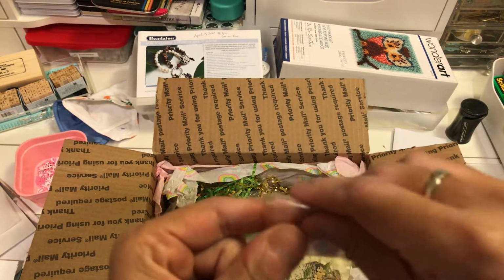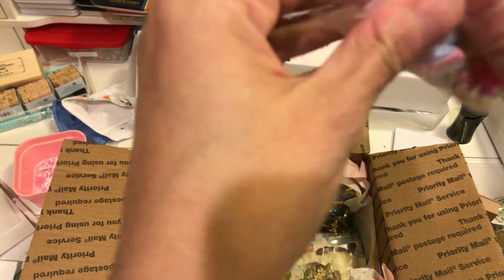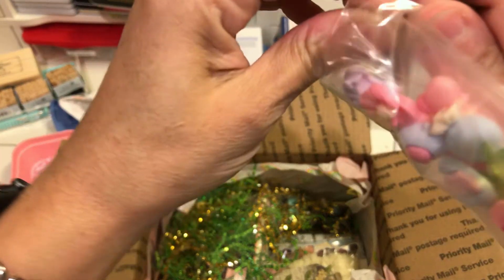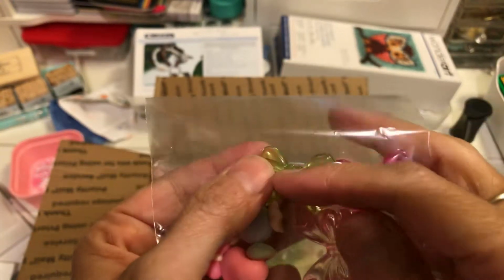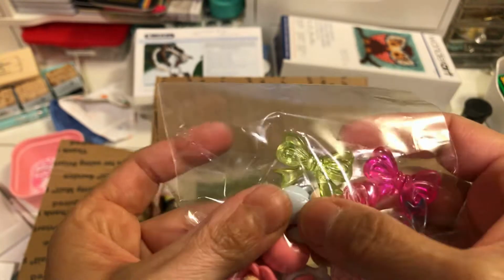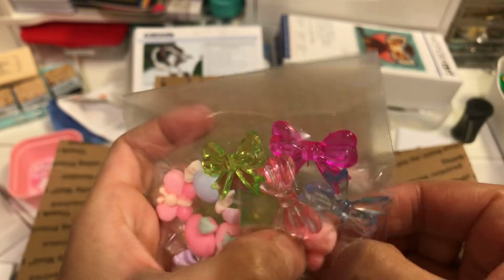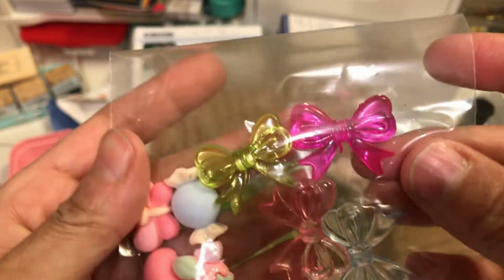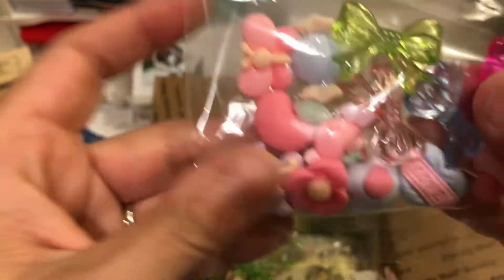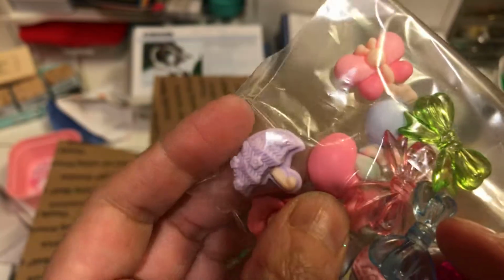And these are different little resin pieces in here. Let me open it up. There's a bow. Oh, you could put this, if there's a hole, you could put it in your charms. And a little candy, little apple, some flowers, a little bird, a heart, a little mushroom, and 4 types of bows. That's so pretty. I never buy resin like this. So that's pretty embellishment. Oh, there's even an umbrella for April showers.